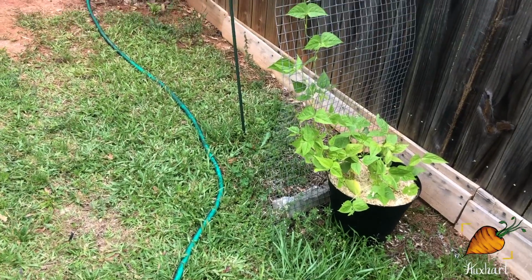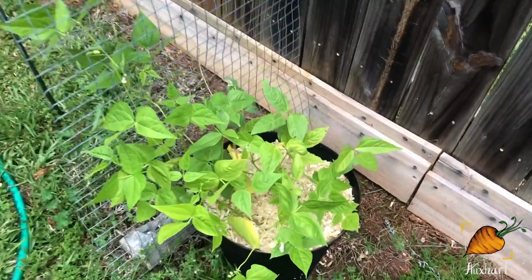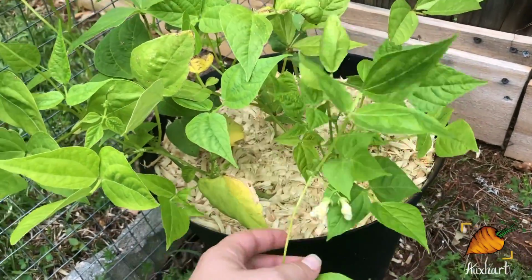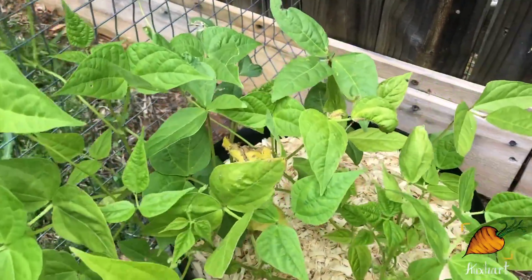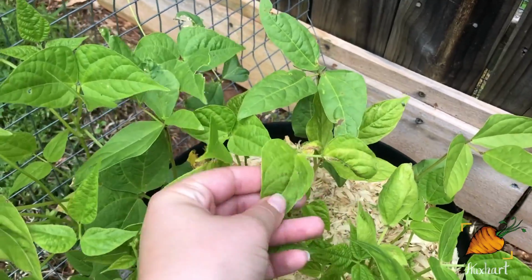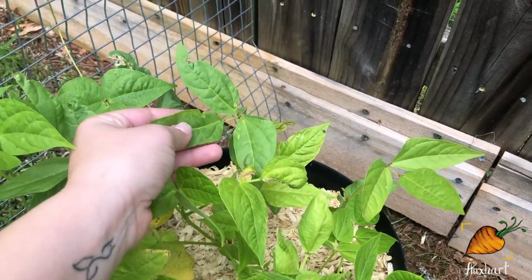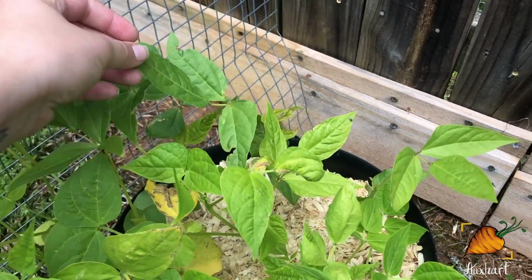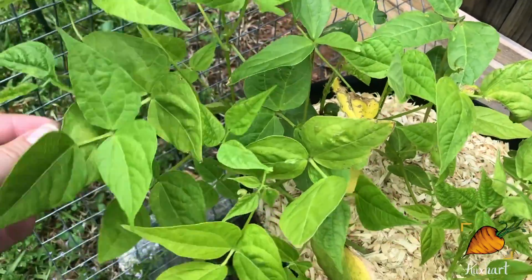Here's the beans, slowly making their way up the trellis. The flowers are starting to really set on some of these, so hopefully I'll figure out which bean is which pretty soon. The texture of the leaves is so different between these, which feel a little rough, like they're meant to stick to stuff and climb, and then these ones are smooth. Really, they're a little thicker feeling too. So once I start seeing which beans come onto which plants, I'll be able to tell them apart in the future.